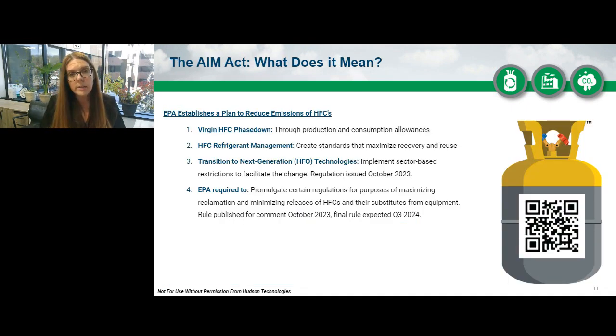So I mentioned the AIM Act. The AIM Act, again, was passed in December of 2020, and we could talk about just the AIM Act itself all day long. It has a number of areas that are really important for us as we think about reclaimed refrigerant and green buildings. The intent of the AIM Act is to force a virgin HFC production phase down, over a series of years out into the late 2030s. It's very deliberate, by putting in an allocation system for both production and consumption. The availability of HFCs will be reduced.